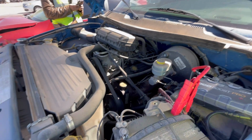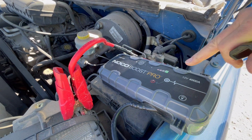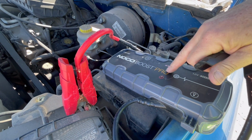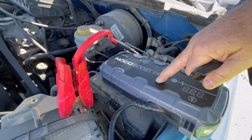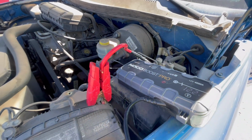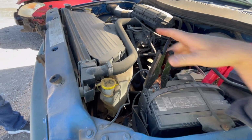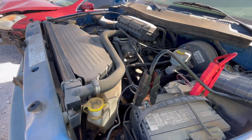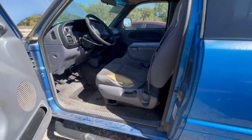Once again, I want to say thanks to Randy. He gave me this NOCO boost, and I love it. I have a little bitty baby one, but this one is a big mama. This one will jump everything you want to jump with. I even used it in Tulsa, and I started several cars. She's breathing now, and it still was fully charged when I was done.